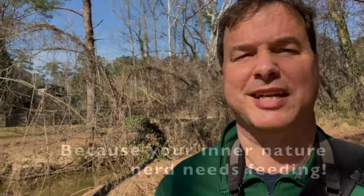The chance every day to get outside, to decompress, to de-stress, to unplug, and to learn how to see the world in all of its richness. That bird that sounds like it's going cheeseburger, cheeseburger, cheeseburger. It's a Carolina wren. You too can do this.